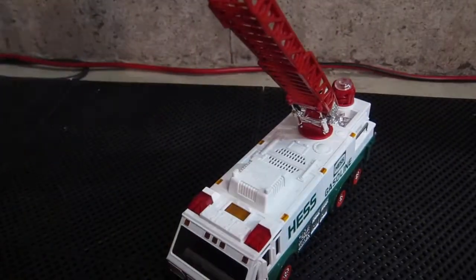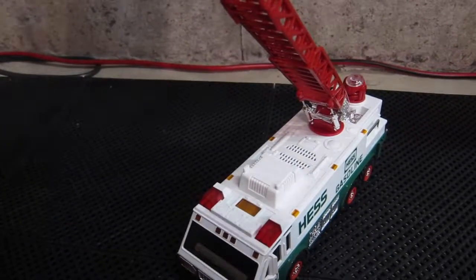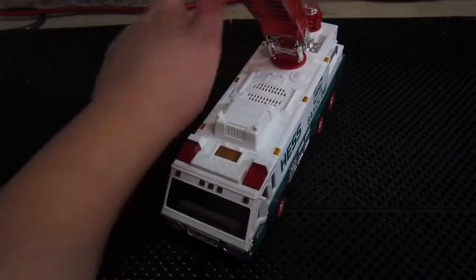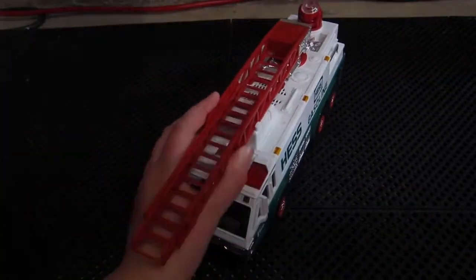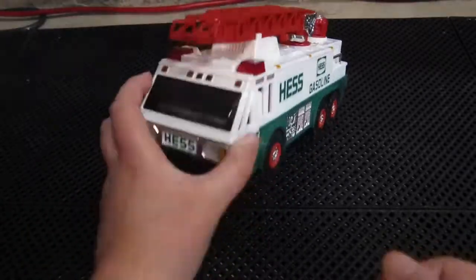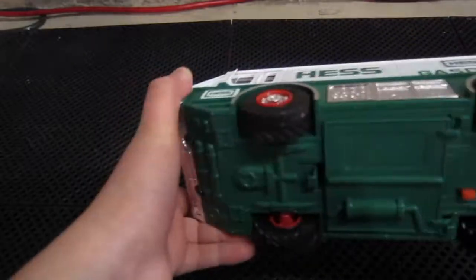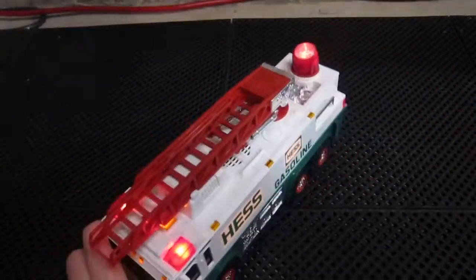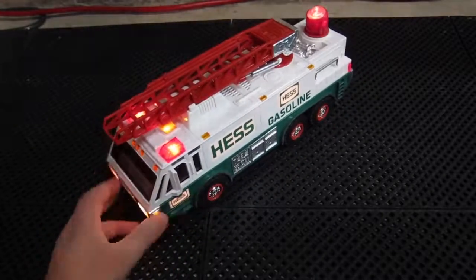Well, it is a ladder truck, but I don't think that is his main purpose for using it. I think you might use it for a ladder truck, but, you know what I mean? It just doesn't seem like you'd be like, well, I'm gonna use this truck for a ladder truck. You'd probably use a better truck. I'm not saying this is a bad truck either. I'm simply saying this probably doesn't specialize in ladders.